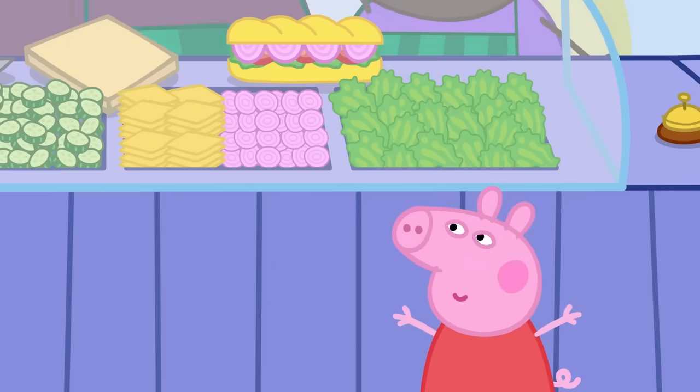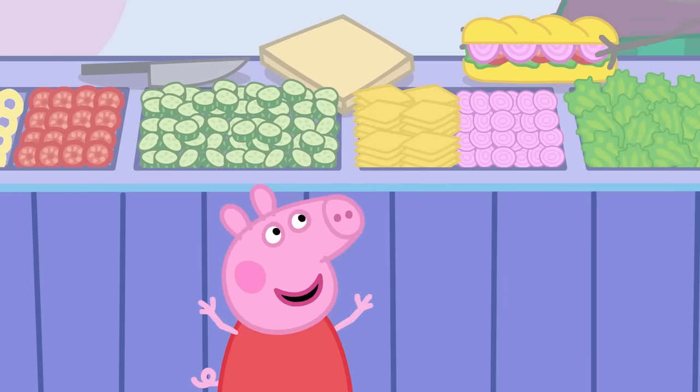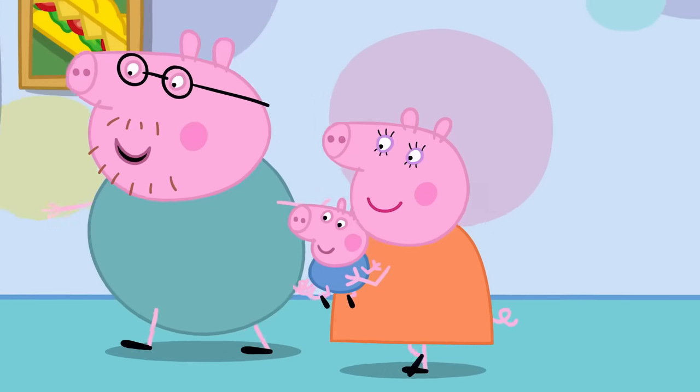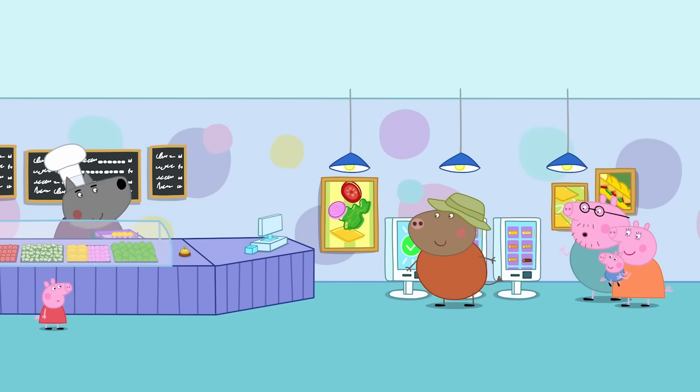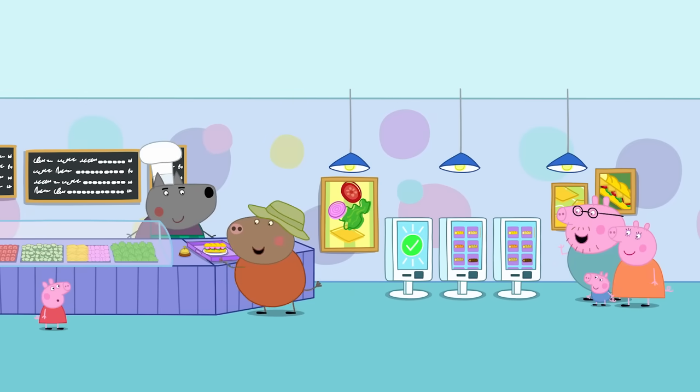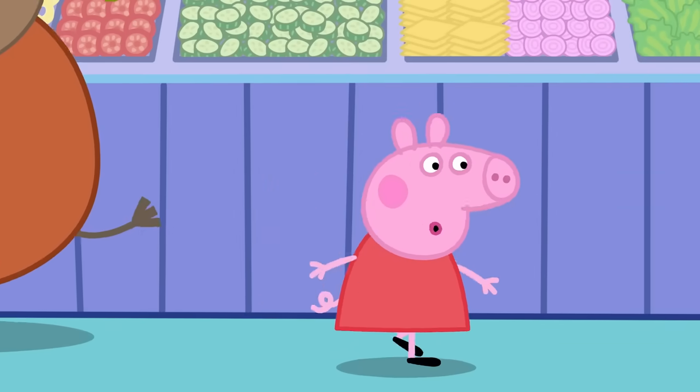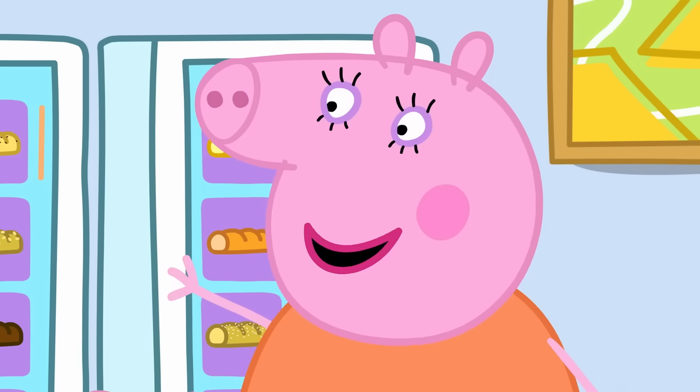Hello! Peppa and her family are ordering lunch at a sandwich shop. Peppa, we don't order at the counter in this sandwich shop. No, we order at the special screens. Oh, sorry. Why don't you have a go at ordering a sandwich, Peppa?